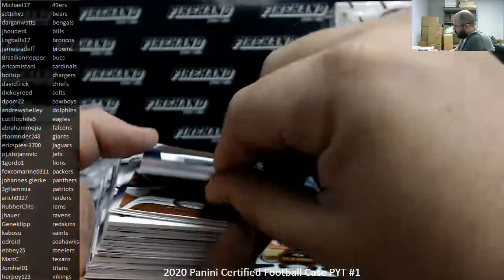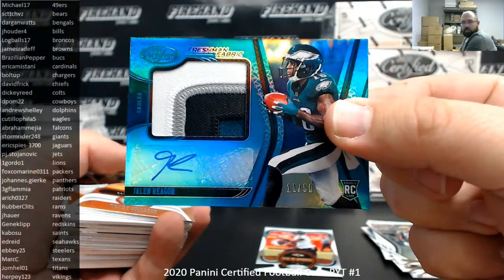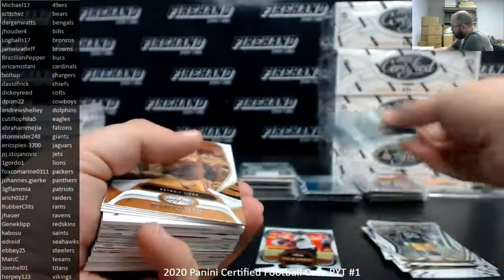Jalen Reagor for the Eagles. That's a teal RPA to 50. 11 to 50. The Eagles going to Cutillo Phila 5. Nice hit. I like them teal versions. They're nice. They're pretty.